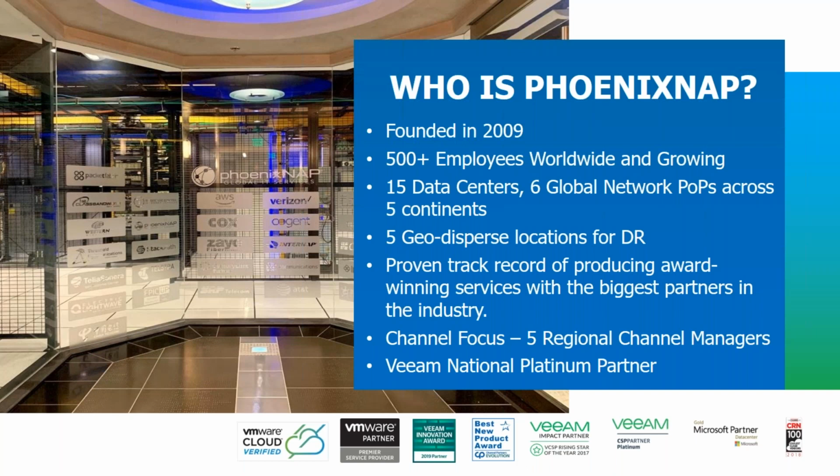We've grown to over 500 employees worldwide, with over 15 data centers lit today with our networks deployed, which includes DDoS protected, high bandwidth, high throughput networks that we can backhaul between those data centers, and of course a plethora of internet and carrier service providers to service our customers in those areas. We've got 5 geo-dispersed locations for disaster recovery and backup, and on the next slide I'll show you the meaningful locations.